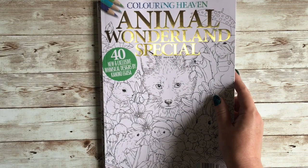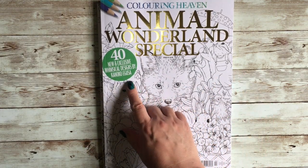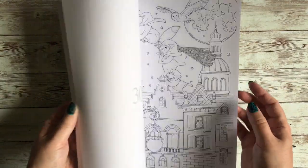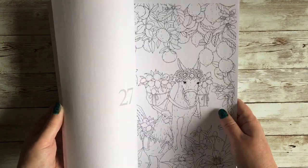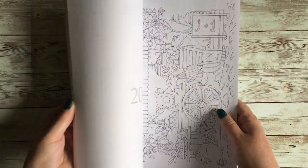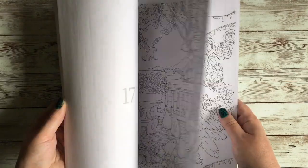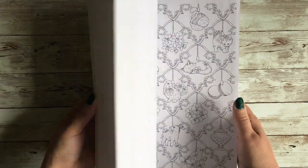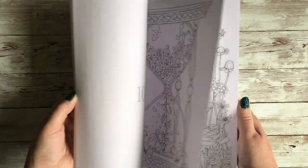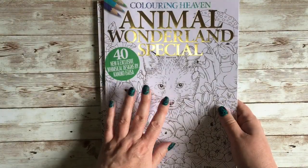And then we've got the Animal Wonderland Special by Kanoko Igusa. Oh, I love this book. I really love this. I've not coloured in it yet because it came while I was in my colouring slump earlier in the year. But I love these illustrations. I don't have any of her books either, and I really want those. But yeah, really nice book. I'm looking forward to colouring this soon.